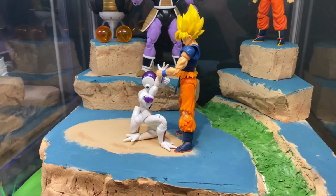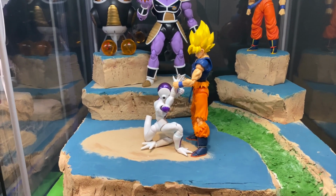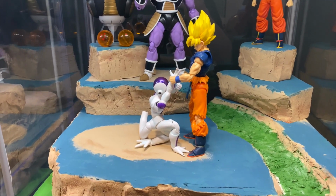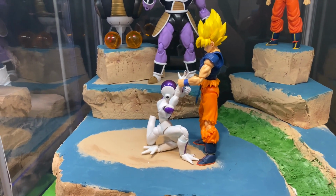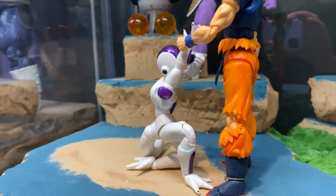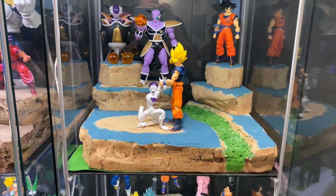I've got him fighting Frieza. So this is kind of when he first goes Super Saiyan. They talk a little bit and then Frieza tries to attack him. And Goku's just a little bit OP at that point. He grabs his hand and starts twisting it, brings Frieza down to his knees. You can see that expression. He's big mad.